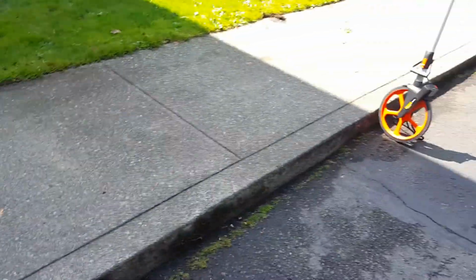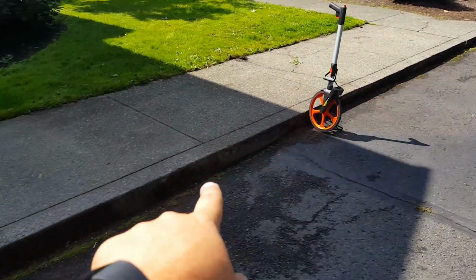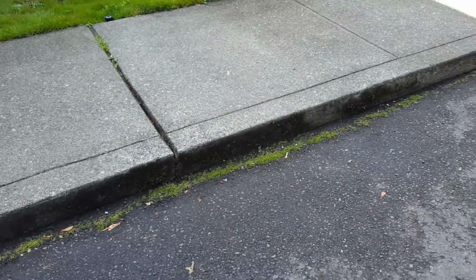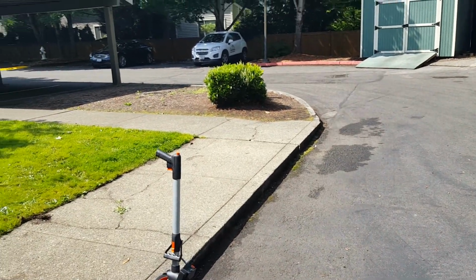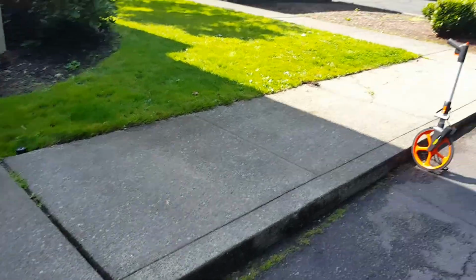I think that is it for now. You'll see there was 4 inches up here, and as you got down into here, it was between 4 and 5 inch depth. So we might want to figure on about 5 inches on this sidewalk here.